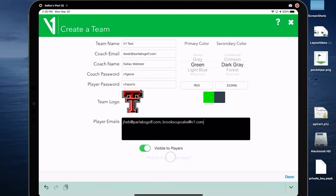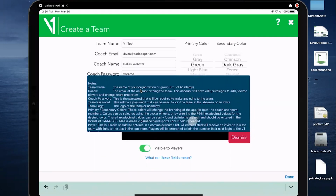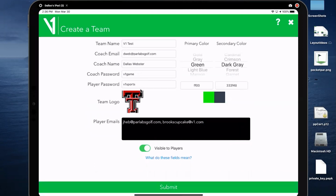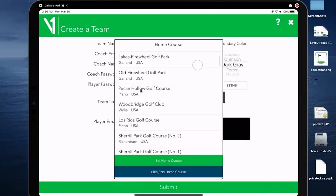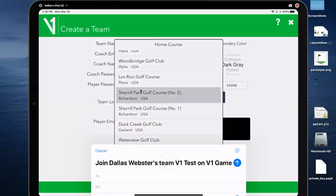So what do the fields mean? If you tap on that, basically it explains everything I'm telling you verbally here, how to go get that information. But so you've set up a logo, you set up team colors, you can say done and submit. It's going to ask you to pick a home course. This is optional, but let's say you have a course that you're teaching pro at or that you play as a high school or college. You can set that as your home course.